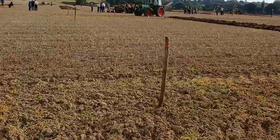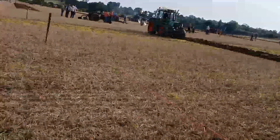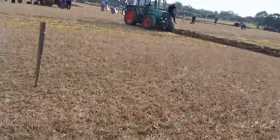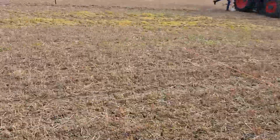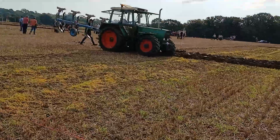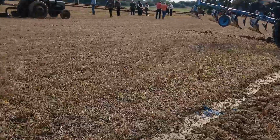So we're starting off with the ploughing, and then we're going to look at the machinery. There's a 4020, icon, all of that. Got fabric. Move that out of the way. Turbomatic fabric 309 LSA. Oh no, Turbomatic Farmer.